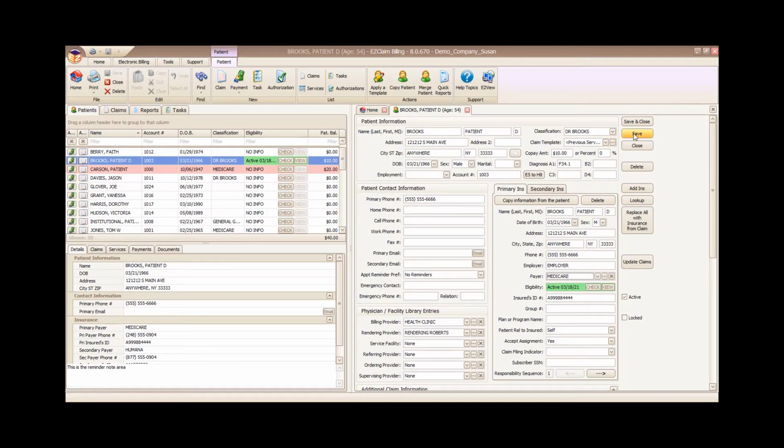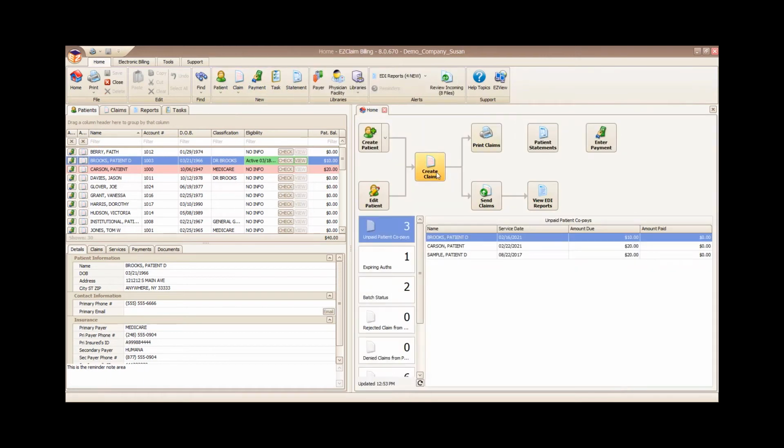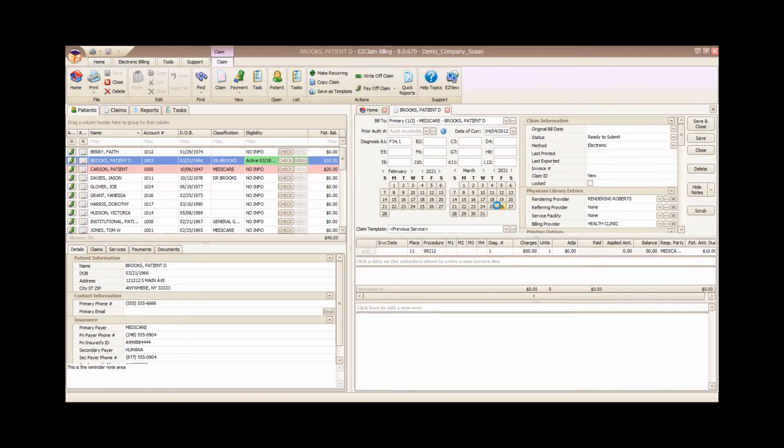So once I have a patient created, I can easily come up to my ribbon bar and click open and create a claim. I can come back out to my flow tab and create claims that way. Or I can also, to the left of the patient, with my easy quick keys, make a claim for my patient Brooks.